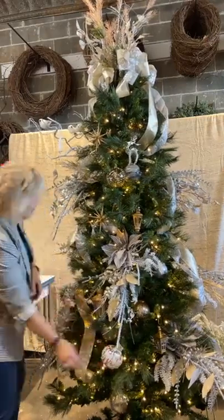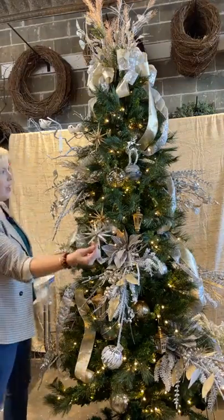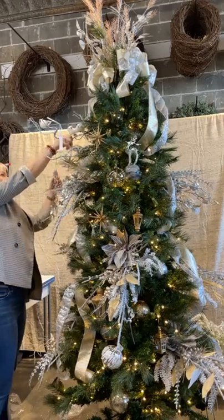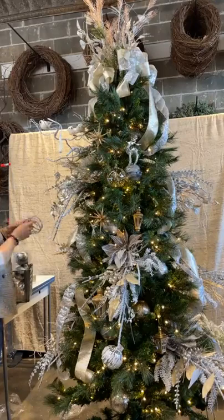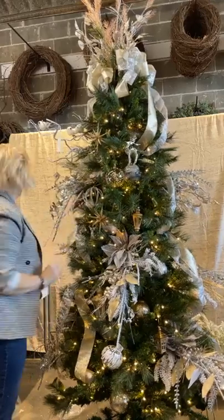Look how those reflect the light. We carry that star in a platinum color as well. So we have it in gold, platinum, and in a strong silver color. Those could hang off of our branches and look really showy. We carry more of a stronger silver open weave ornament. So there's a lot of different things beyond what the kit includes that you could layer in.